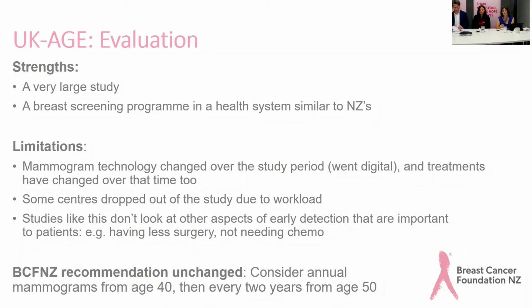And we know that in the UK, they're looking closely at the numbers from this study to see if they should be making any changes there. So if and when that happens, we'll keep you posted.